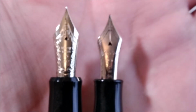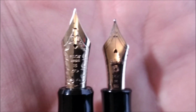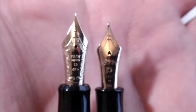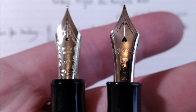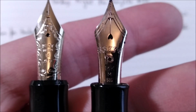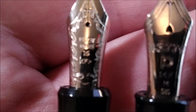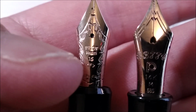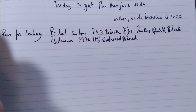Now you can see both nibs together. You can see the shape of the Pilot nib is very different from the shape of the Platinum. This is 14 karat gold medium, and this one 14 karat gold fine. So these are the two pens that I will use today.